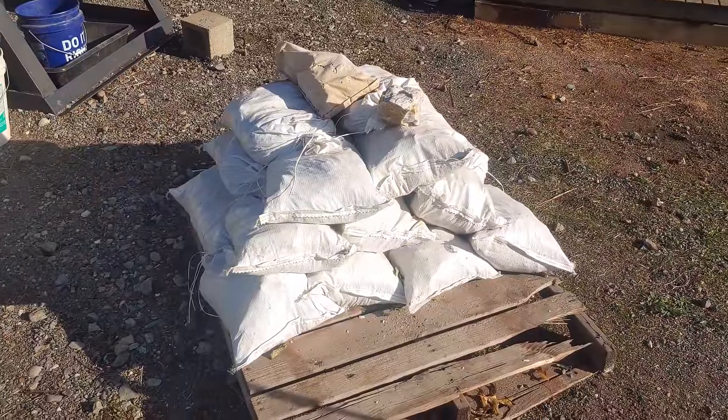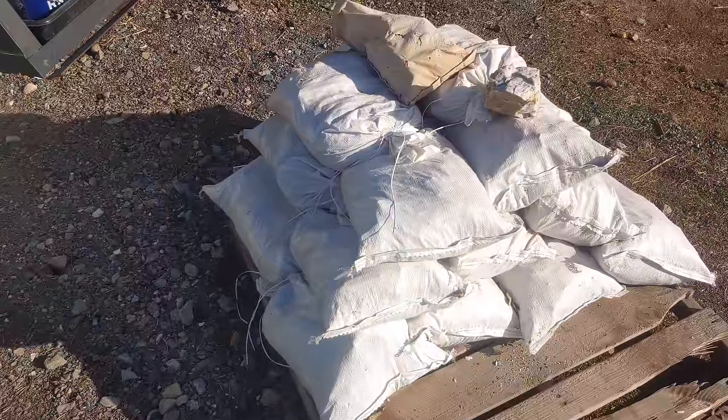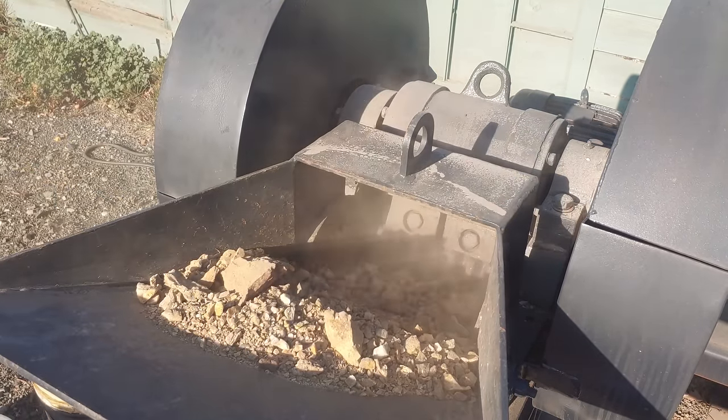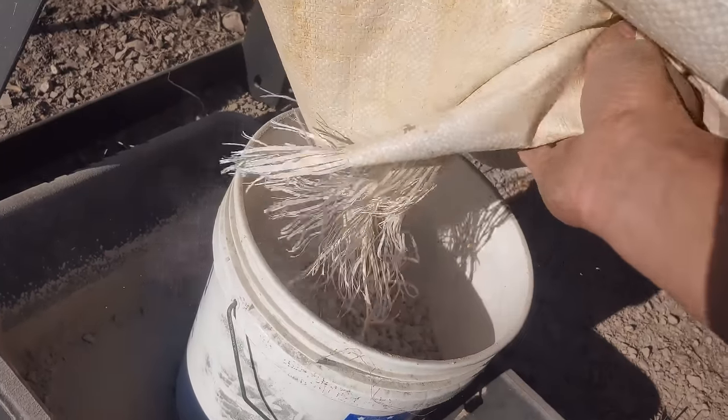So I've got these 18 sacks that have the raw ore in them, and I'm going to start with putting them through this jaw crusher here. This is a 6-inch by 10-inch jaw crusher. And the ore is fed in this hopper. It'll crush down through these jaws and come out the bottom into a bucket.